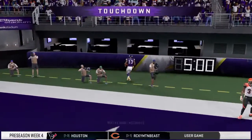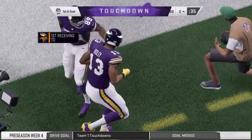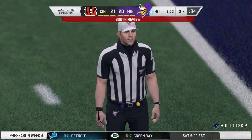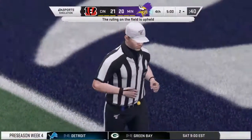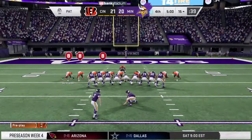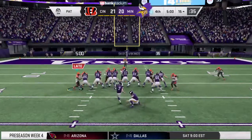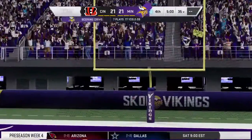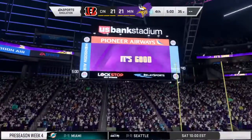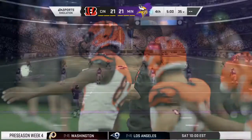And it's caught in the end zone, touchdown Minnesota. A 9-yard touchdown grab as they can now even this game here in the 4th quarter with the extra point. Extra point attempt to come here. And no sweat, he puts it through, and we are tied here in the 4th. So that winds up a 7-play drive all told. And it all culminates in a touchdown for Minnesota.